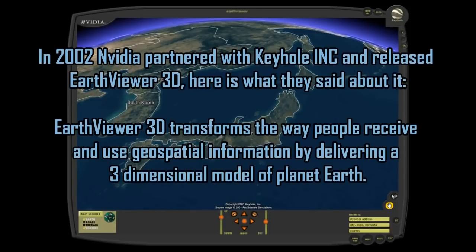Earthviewer 3D transforms the way people receive and use geospatial information by delivering a three-dimensional model of planet Earth.